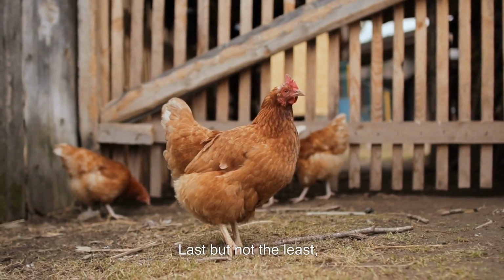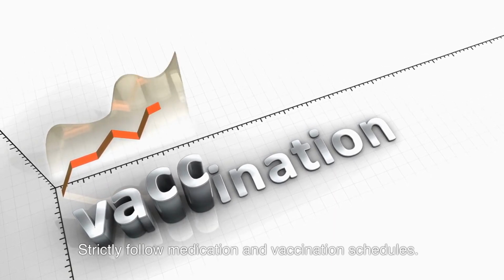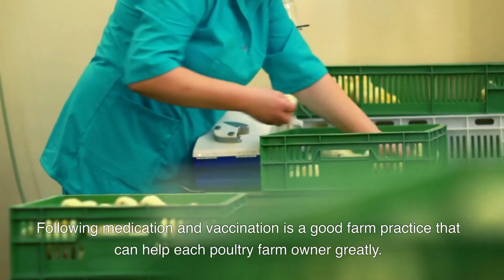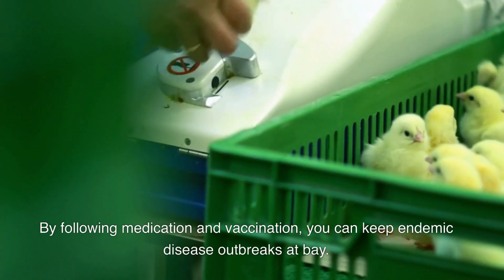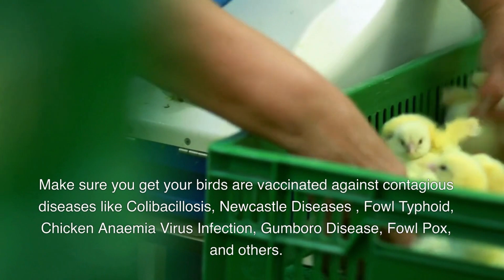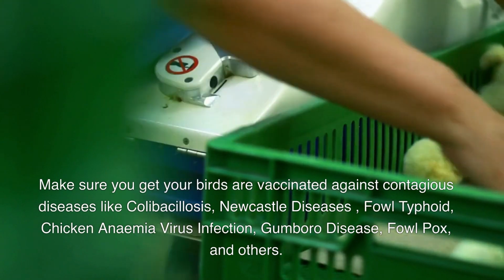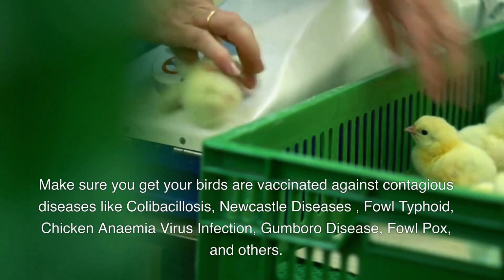Last but not the least, strictly follow medication and vaccination schedules. Following medication and vaccination is a good farm practice that can help each poultry farm owner greatly. By following medication and vaccination, you can keep endemic disease outbreaks at bay. Make sure your birds are vaccinated against contagious diseases like colibacillosis, Newcastle disease, fowl typhoid, chicken anemia virus infection, Gumboro disease, fowl pox, and others.